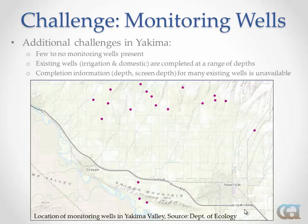And the completion information, their depth, the depths of the screens for many of the existing wells, is just flat out unavailable. And this is not uncommon throughout the United States, where even though you've got requirements at the state level for drillers to submit logs, do specific completions for inhibiting contamination coming in from the surface, a lot of them just don't do it.